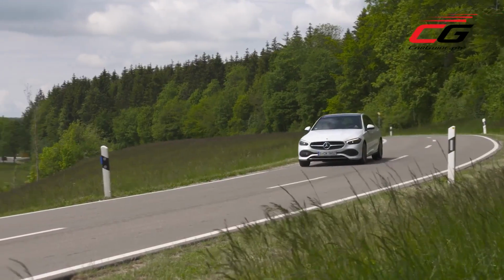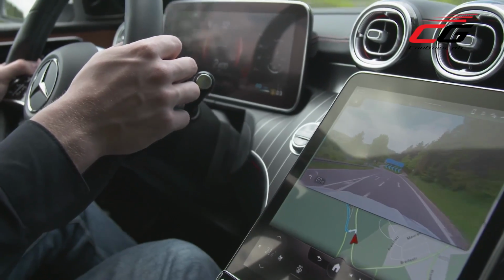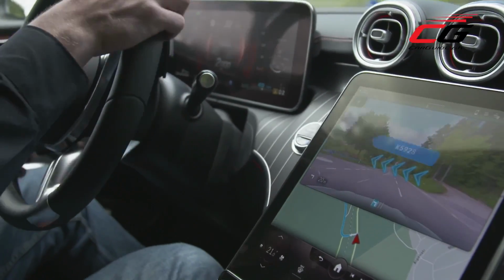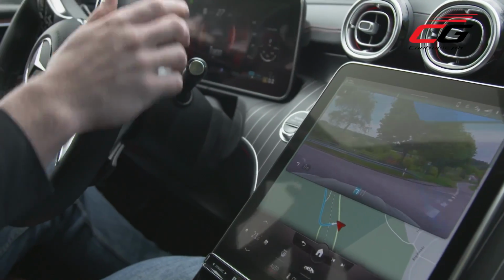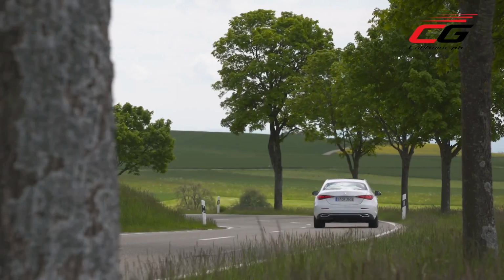Compared to the previous C-Class, the all-new model comes with the latest generation of safety and driver aids meant to reduce driver workload in day-to-day situations for more comfortable and safe driving. The safety systems on board the C-Class include the following.